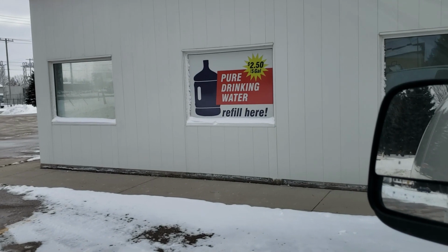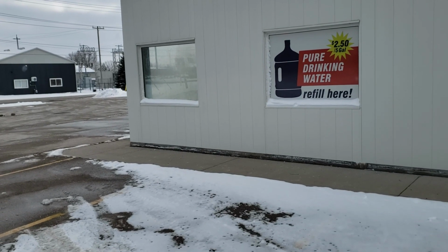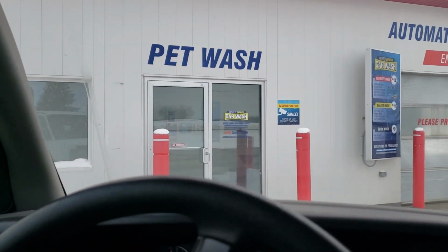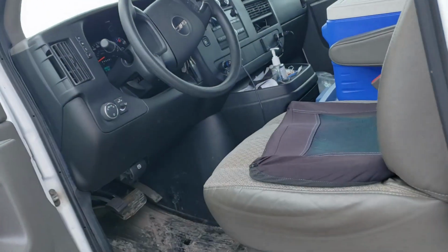A reverse osmosis drinking water refill station, and then just around the corner there, you'll see it when I pull out of here, there's a couple of self-serve bays as well. So we'll get out, have a look at the van. It's not all that dirty.